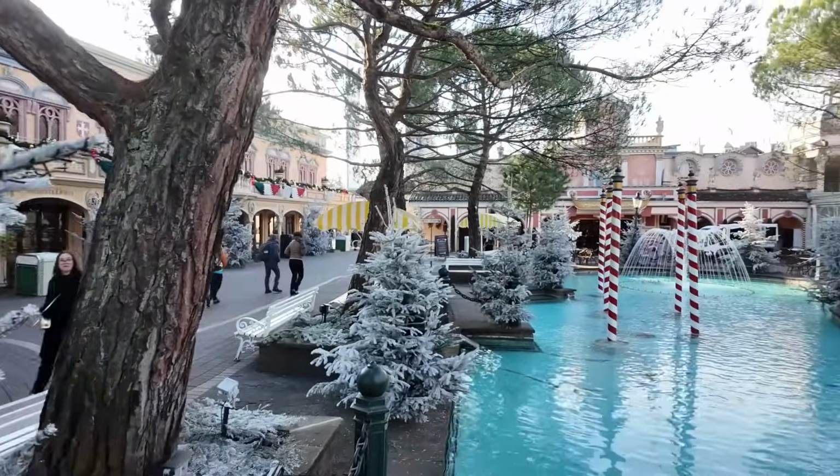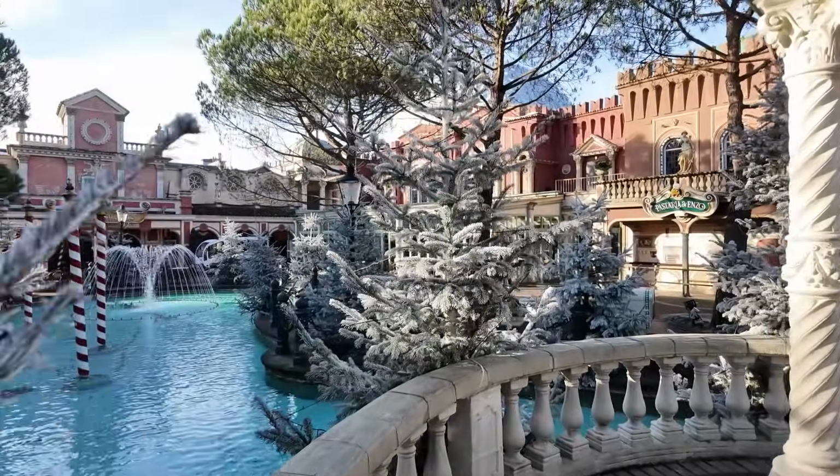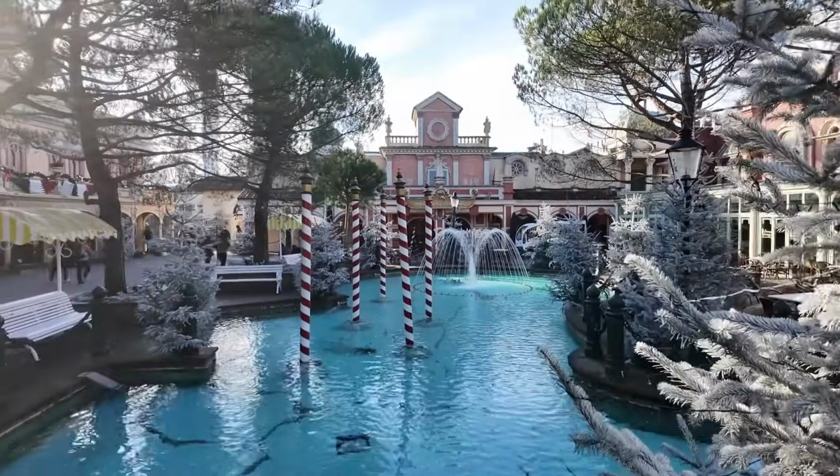Beautiful. We've already just walked in and I've already seen about 100 Christmas trees. They proper go to town here and they're all real trees, and honestly, wait till you see it at night. It looks beautiful, it really does.